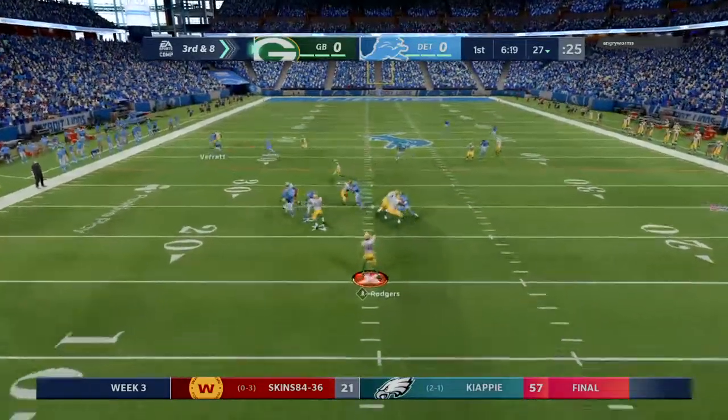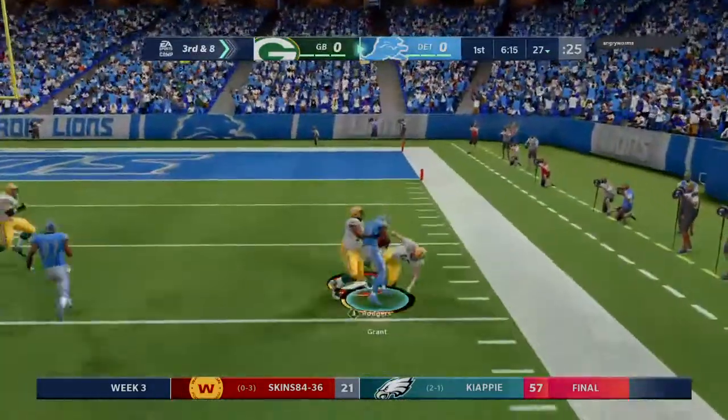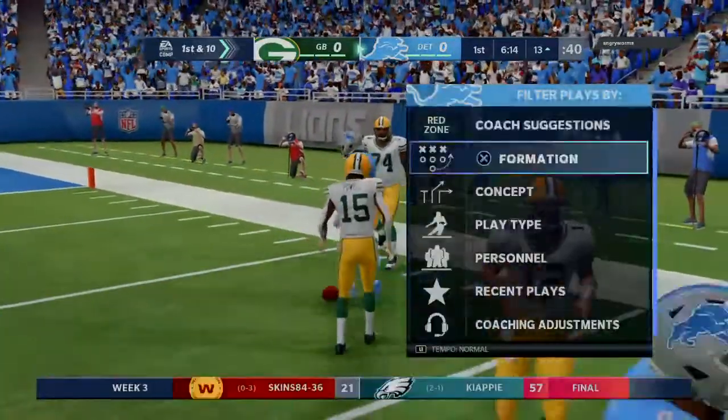Shotgun now for Rodgers. He rifles one that's intercepted. Picked off at the 39. And they will finally get him, but not until he's all the way down inside the 15-yard line.